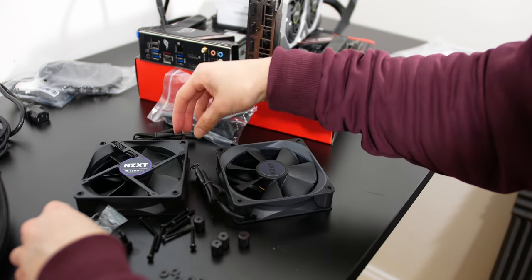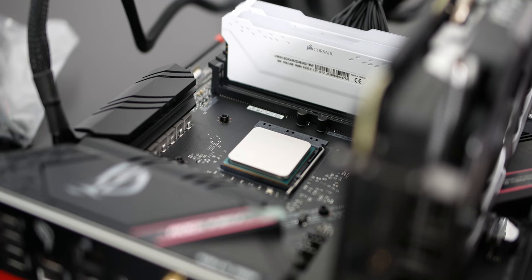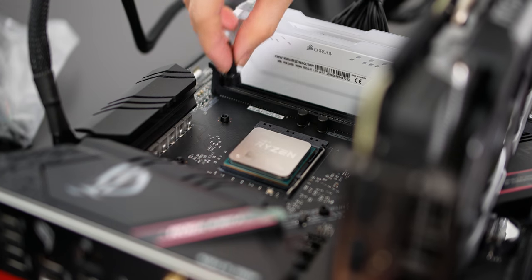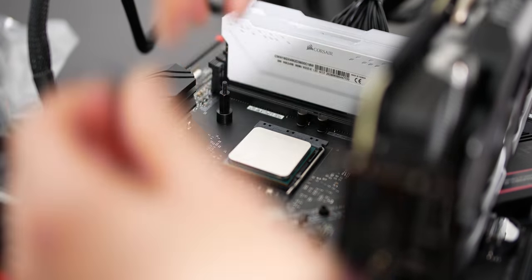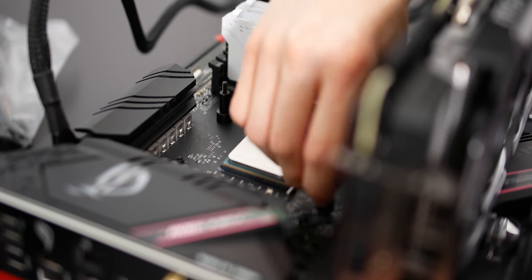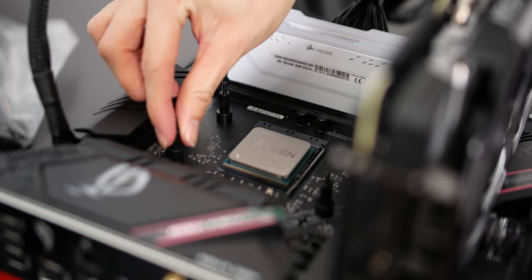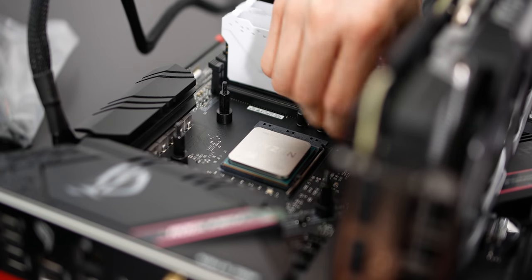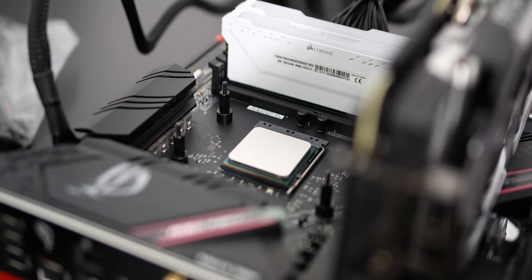Okay, so let's get the motherboard closer to us. Like I said earlier in the video, you're gonna have to leave the included backplate on, so all you have to do is get your thumbs and screw in these standoffs. You can do them in opposite corners, like the upper right, bottom left, and then upper left, bottom right. It doesn't really matter since these are just standoffs. So we just have to install these onto the backplate. It should just screw in really easily, like this.